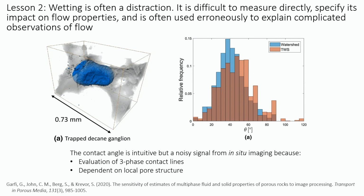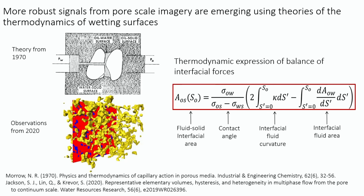So these are fairly advanced measurements showing a blob of, in this case, decane. It's a non-wetting fluid, like carbon dioxide, like hydrogen. And you can see that it's non-wetting because the curvature of the blob against the surface of the pores of the rock is moving away from the rock. It's not spreading on the rock. If you make measurements of what the specific contact angle is, the main measure of wetting in the system, you can see that it's very noisy. This is an in situ measurement. If you make more historically conventional measurements on polished plates and crystal surfaces, you see a lot of noise as well in the measurement, and there are various reasons for that.